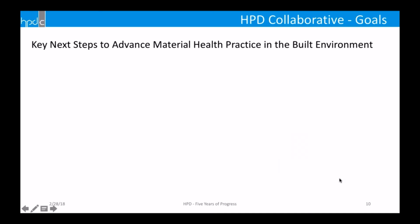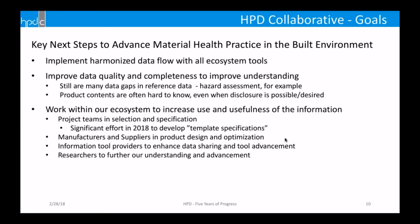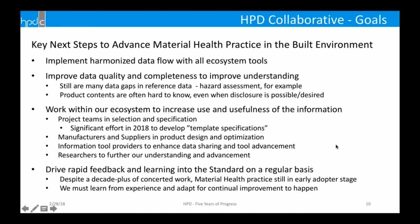So just in summary, I'd like to point to a few key steps that we see are necessary to fuel this advancement and grow that adoption, as Terry showed on the curve. Implementing the harmonized data flow with all the ecosystem tools is really key. Improving data quality and completeness so that when you go to find one of these declarations, it's actually there. Working with the ecosystem, as I mentioned. One thing in particular we're going to be working on are some template specifications this year, and then driving this learning and feedback process.